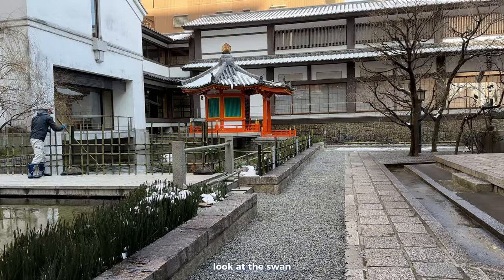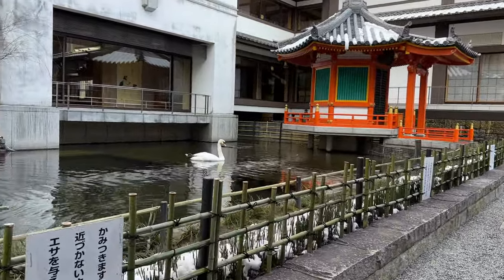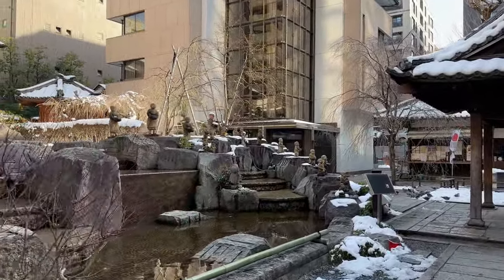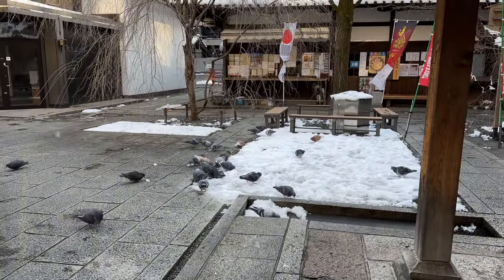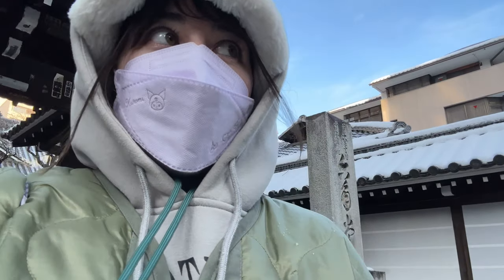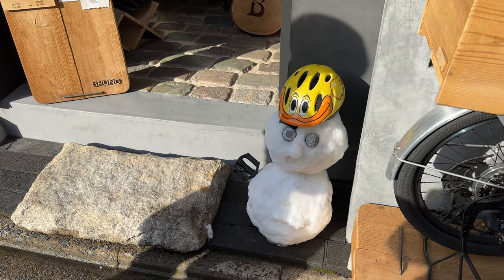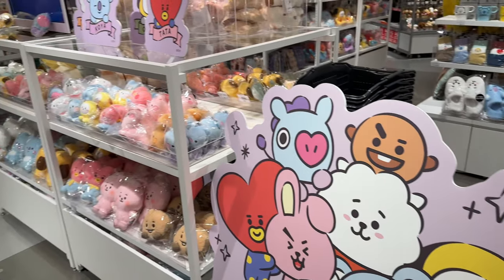Whoa! Look at the swan! It's so cool! Wow, it is so big! Oh, look at, they're so cute! Kawaii! Oh my gosh, why are there so many pigeons here? Even the vending machine has the rokkudo on it. Coffee! Coffee, coffee! Sugoi! I did not expect to see them here. Ne, kawaii.